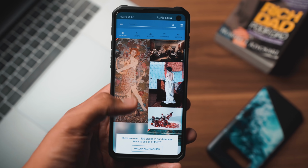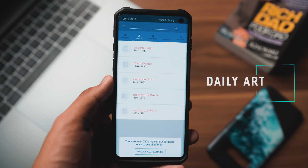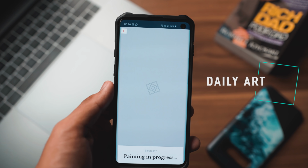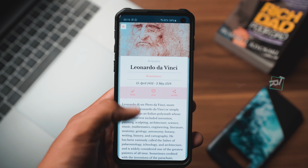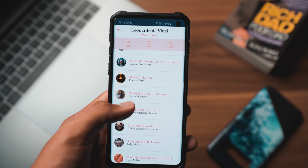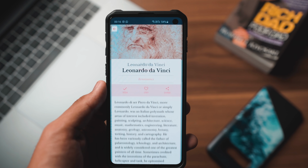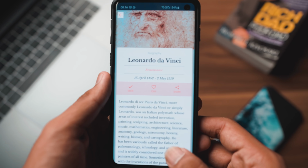All right, moving from that, we have Daily Art. And Daily Art, just as the name suggests, provides you with an artwork from several award-winning painters and philosophers back in the day during the Renaissance period, and provides you with a different piece of artwork every single day that you open the application, along with a lot of information related to that particular artwork.